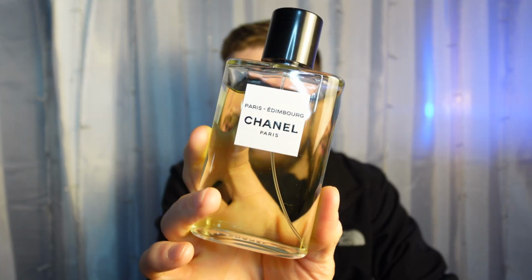And at sub 130 for a 4.2 ounce from Chanel, this, like I said, is just one of the top tier, under the radar, underappreciated fragrances on the market, in my opinion, right now.